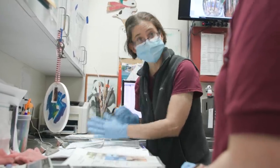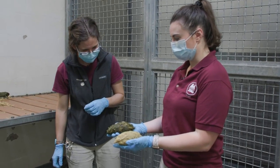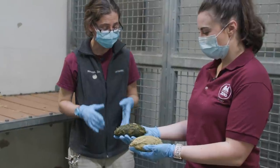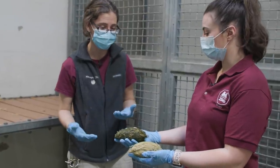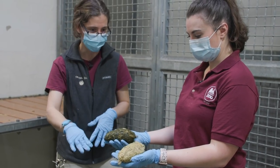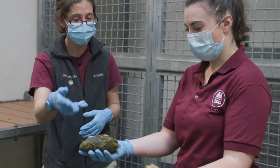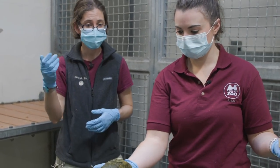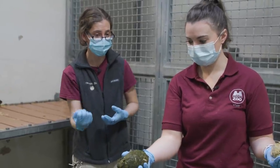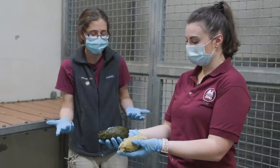So we're in Yaya's den, getting ready to clean up, but there's two different types of poop in here that I am holding. And it's different parts of the bamboo. This is a perfectly formed number two fecal that is from the culm. It just has pieces of the wood. What you're holding in your right hand is leafy fecal. That is just all the leaves from the bamboo that has been made into a ball of fecal.